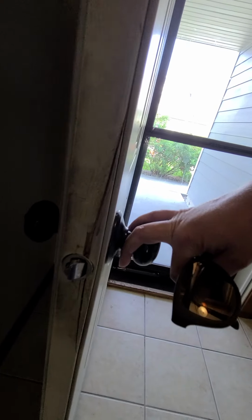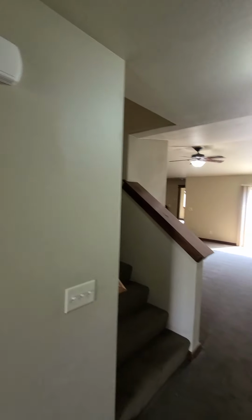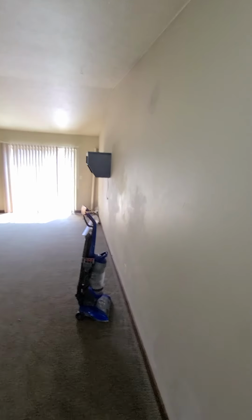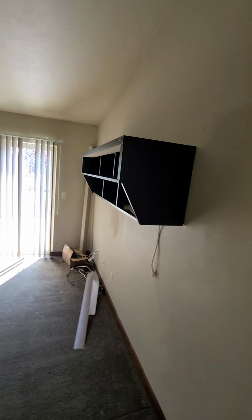I don't know if this was here before, but the door is split. Somebody tried to kick in the door to get in. Maybe that was before, I have no idea. Anyway, just different paint everywhere, and it stands out like a sore thumb now that everything is out of here. Not everything quite yet, but there's this big thing on the wall.